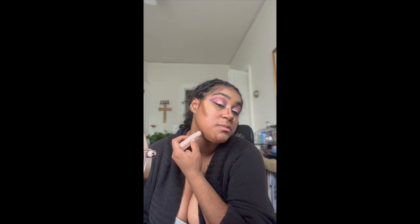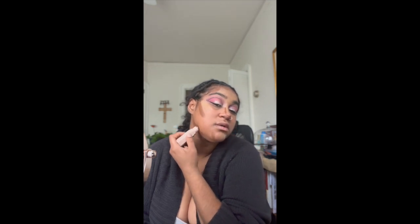I'm definitely going to take it here and in the middle just to define my lips a little bit better. And I'm going to take the concealer stick down my neck just because, you know, it's a little double chin. That's all right. This is what makeup is for, to correct those little issues that you don't like for the day.